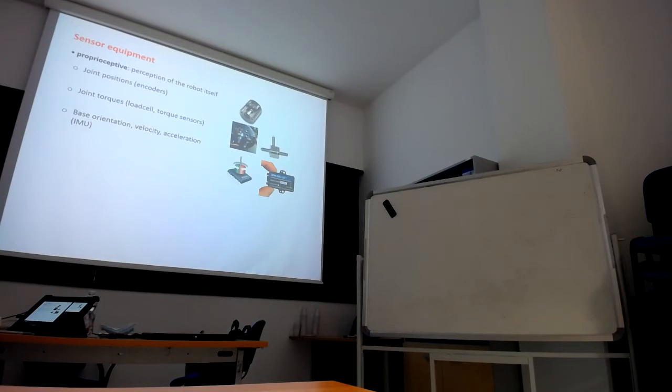Then you have some sensors to measure the orientation of the base, of the floating base, and the velocity and acceleration. This is called an IMU, which is Inertial Measurement Unit. It is a very small package. This one costs around 2,000 to 3,000 euro. There are more expensive ones, tactical grade IMUs, that can go up to 40,000 euro, and they have less drift. So the more it costs, the less drift you have, the more accurate the measurement.